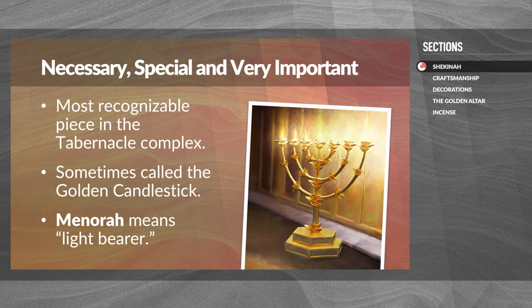Beside the Ark of the Covenant, it's probably the most recognizable piece of the tabernacle complex. It is sometimes referred to as the golden candlestick or the candelabrum. Both names, though, are incorrect. Candles were not invented until about 200 B.C. The correct name is the Hebrew word menorah, which means light bearer. It is still used today in Hebrew ceremonies and on feast days like Hanukkah, the Festival of Lights.